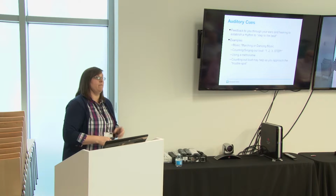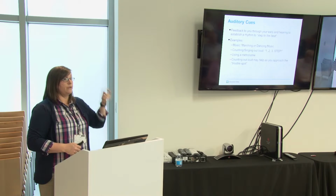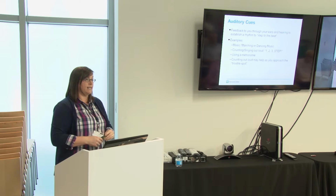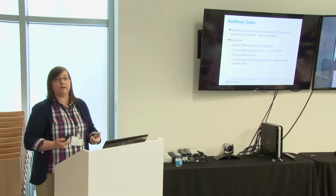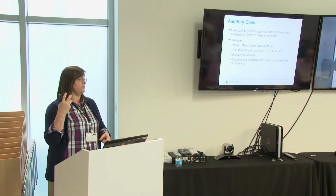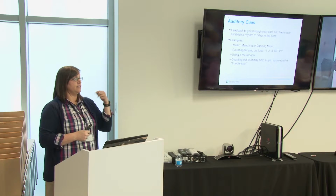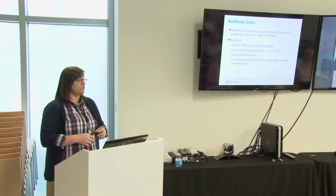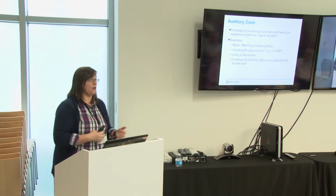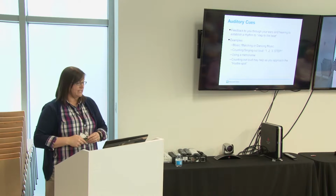So auditory cues can also be helpful. You can get feedback through your ears and hearing to establish a rhythm or stepping to the beat. For example, maybe you like to listen to music already, and maybe you want to turn on some marching music or kind of hum or whistle a marching song, or maybe your caregiver would sing that out to you. Maybe you have this marching song in your head that gives you the beat of that shifting left to right, or maybe you start marching in place, which then might help you be able to get through that freezing episode.